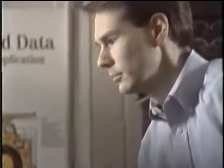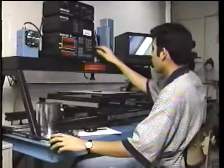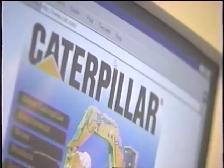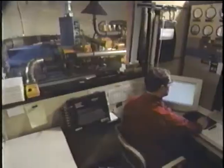Caterpillar employees from all corners of the world develop and support leading-edge technology using worldwide desktop video conferencing, client-server technology, advanced programming, simulation using virtual reality and 3D modeling, and the latest analysis tools like engine combustion simulation.